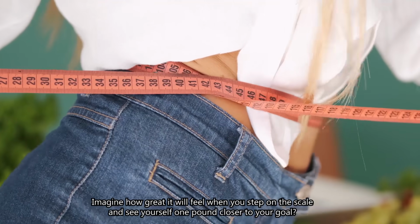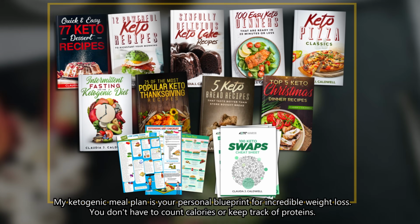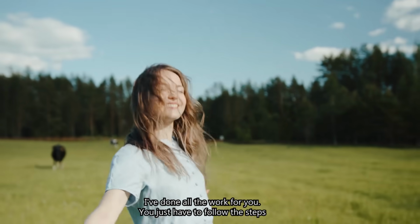Imagine how great it will feel when you step on the scale and see yourself 1 pound closer to your goal. My ketogenic meal plan is your personal blueprint for incredible weight loss. You don't have to count calories or keep track of proteins. I've done all the work for you. You just have to follow the steps.